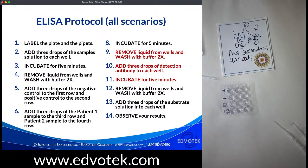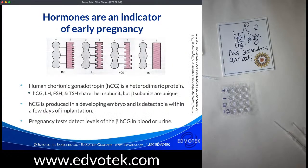So here we're going to cover our 3 ELISA scenarios, and our first is going to be a pregnancy test. Again, this is an ELISA that many people may have taken themselves or been present when one was taken. And this is a test that helps you to determine early pregnancy.